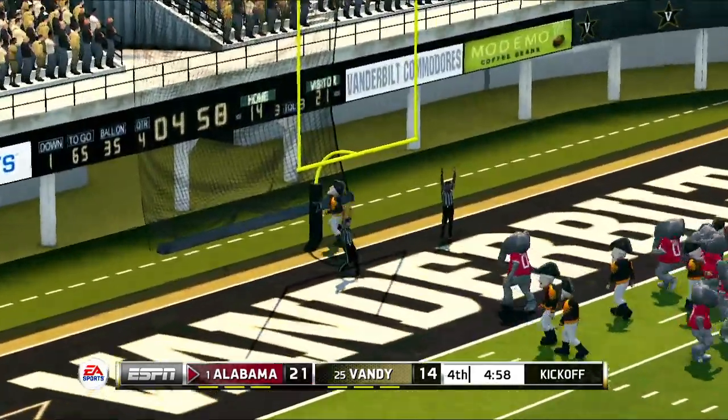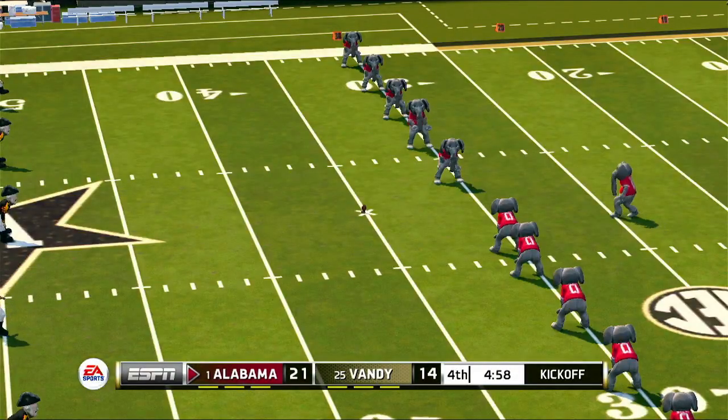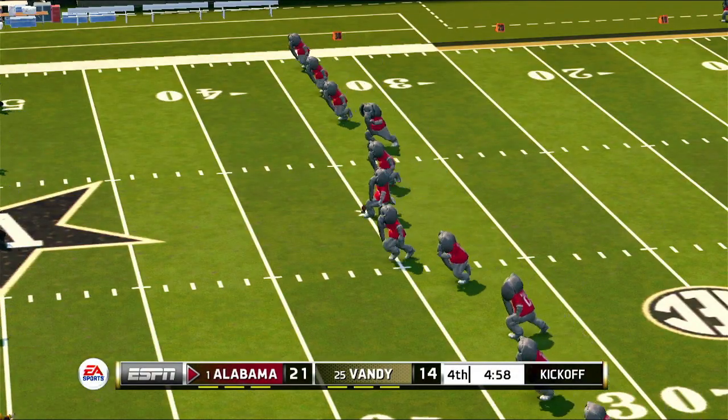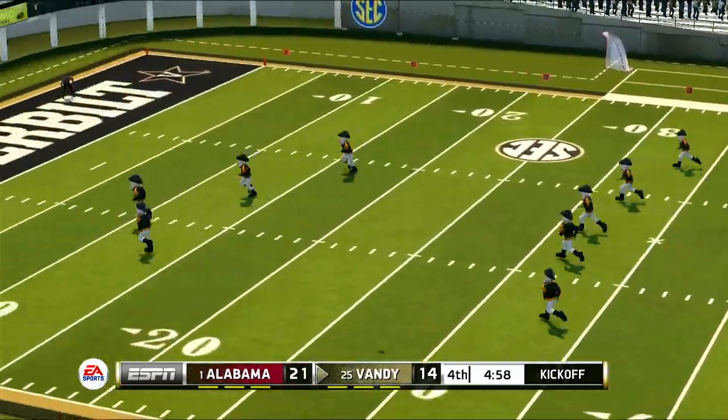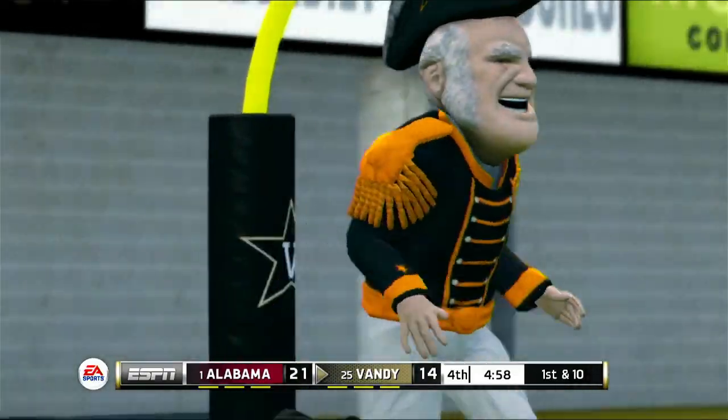And he hits the PAT. Everyone's all lined up and ready for the kickoff. He really got a hold of that kick. And it goes into the end zone, down for a touchback.